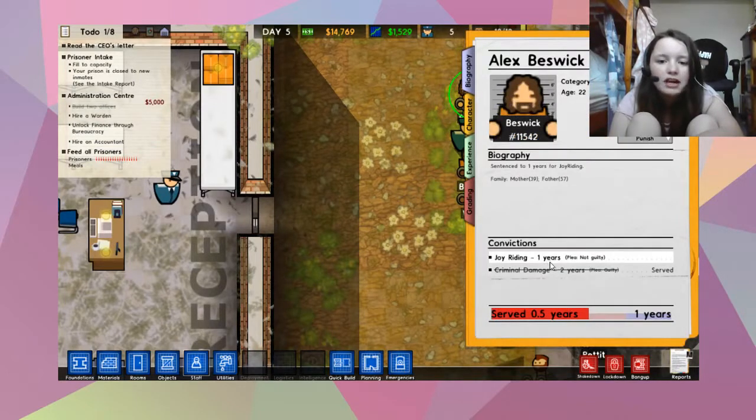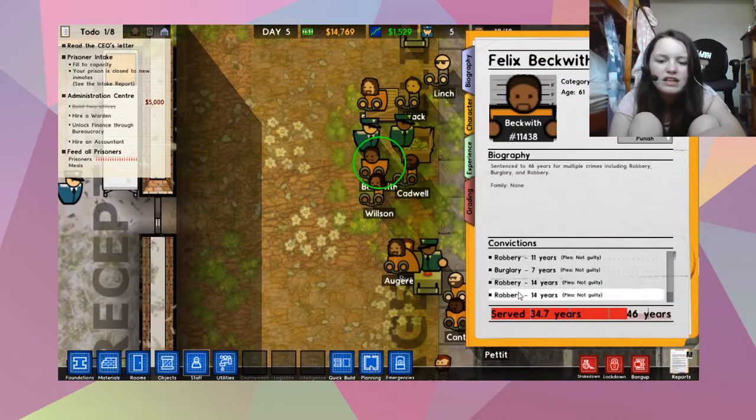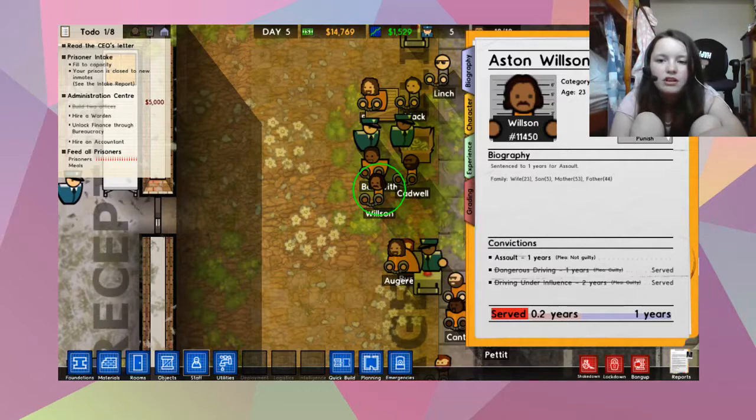This is Alice Beswick. He joyrides, and he's got a year in prison. This is Felix Bedwitt, he's got 34.7 years. 46 years for multiple crimes, including robbery, burglary, and more robbery. There's Wilson, 1 year for assault.